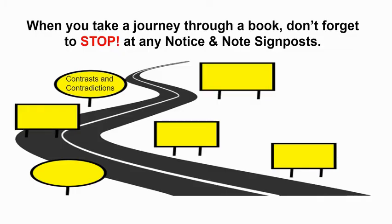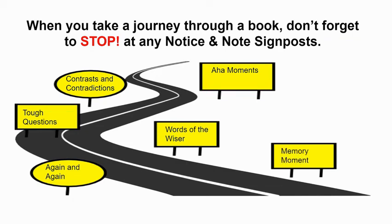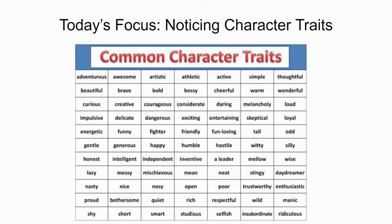We are going to notice when characters act differently than they typically do. We're going to slow down and notice when they have realizations, they have epiphanies. When they ask themselves tough questions and they wrestle with those tough questions. When they get advice from older, wiser characters. When we see something or hear something again and again over the course of the book, we're really going to pay attention to it. And also important flashbacks, when characters remember something important that happened before. These are all times that you really want to slow down and read carefully. And if you do that, chances are good you're going to be able to pull out some of the big ideas in the story.